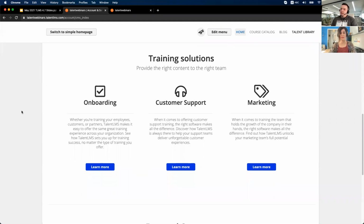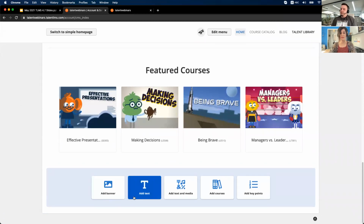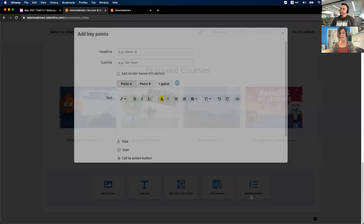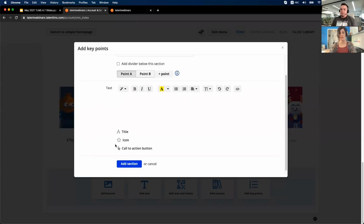So let's go a little bit further below, and this is how we can configure the different sections. And of course, this is a new one, the key points. So let's click on that. And when you are about to create a new one, you will be able to see that you can add extra points and customize them.